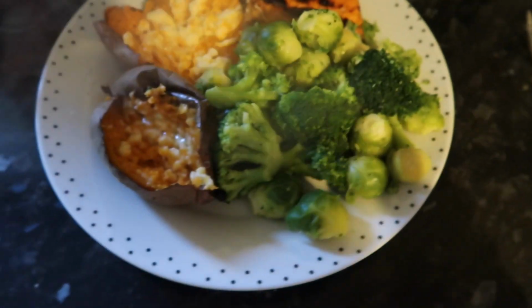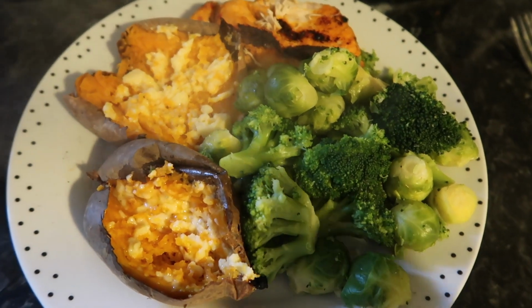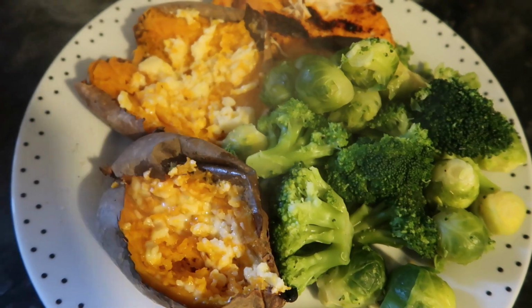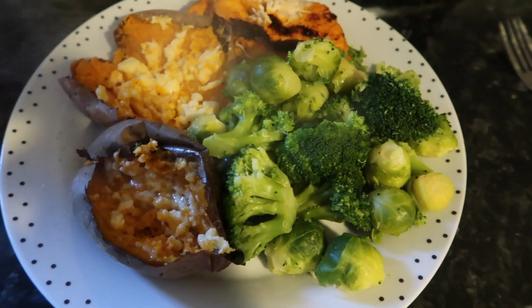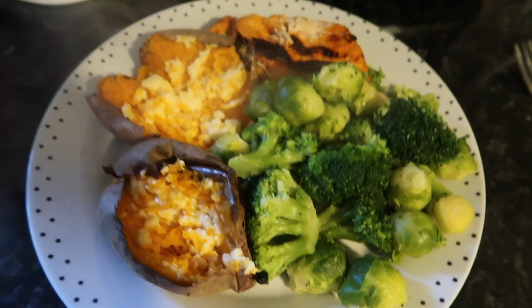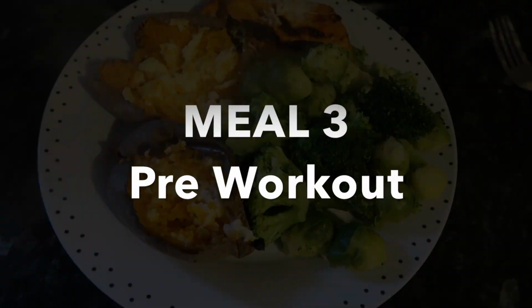So when you're on such a deficit, you want to create as much volume in your food as possible. So eating low calorie foods allows you to have more of them. Like I've got 2 sweet potatoes there, and I've got loads of veg. Obviously I don't count them because there's nothing in them. So yeah, it's really worth it to fill out your plate and make it look much better, and it's more filling.